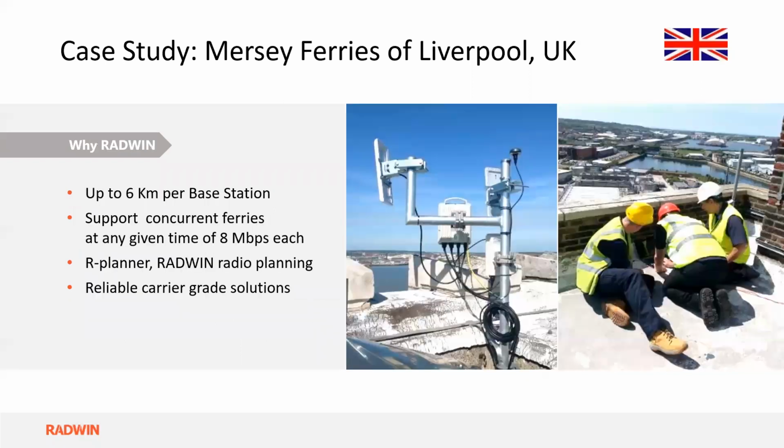So that was with up to 6-kilometer coverage per base station. And we have provided concurrent ferries at any given time with 8 megabits per second each.